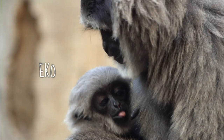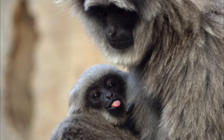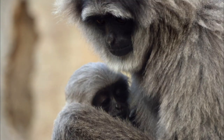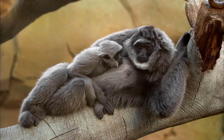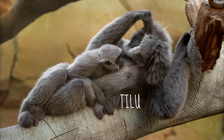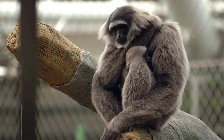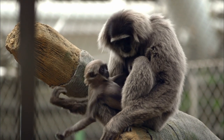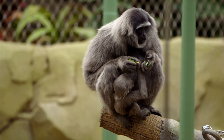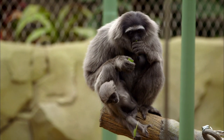Baby Eco is just 6 months old. I mean, they're stunning looking animals, and they do look very fluffy and very kind of cuddly, if you want. So far, Eco has been sticking close to first-time mum, Tilu. Well, initially, Eco's just on mum all of the time, so Tilu's just making sure that he's safe and secure. There's maybe an extra hand there just to help him grip, but they're phenomenally strong even at that really, really early stage.